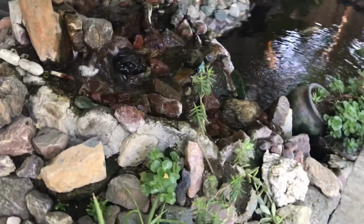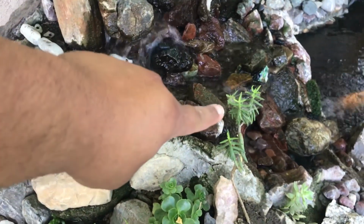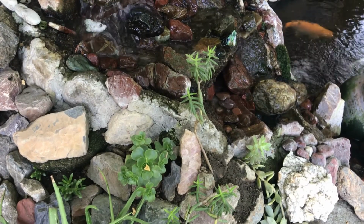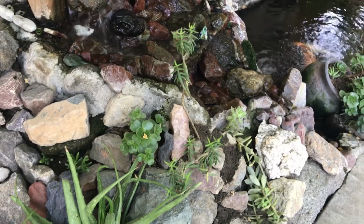Some of these smaller ones are a little harder to see. This one here looks kind of like a tall pine tree. This one right there came from a patient up in the Oakhurst area. I loved it. I never saw one like that before, and she shared.